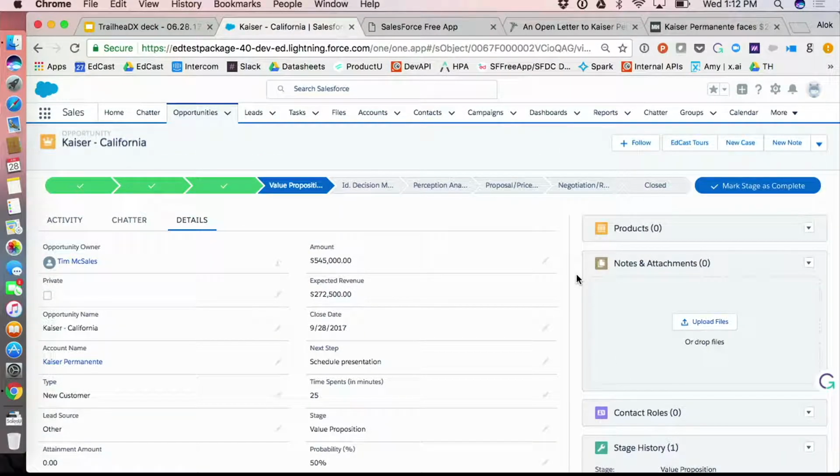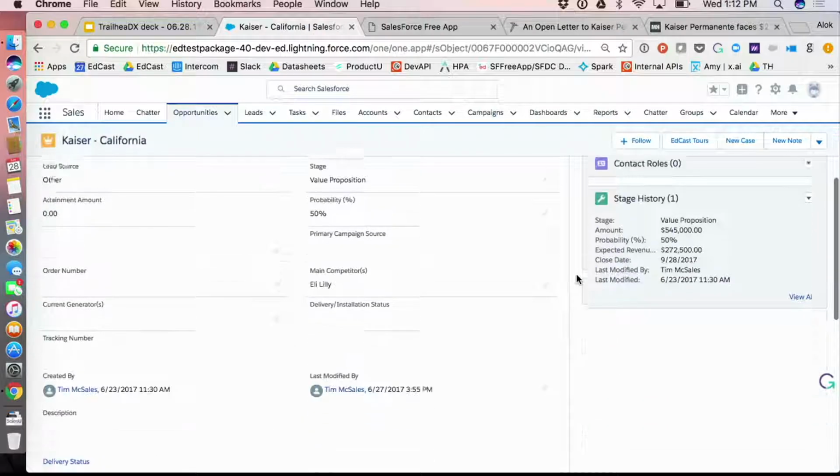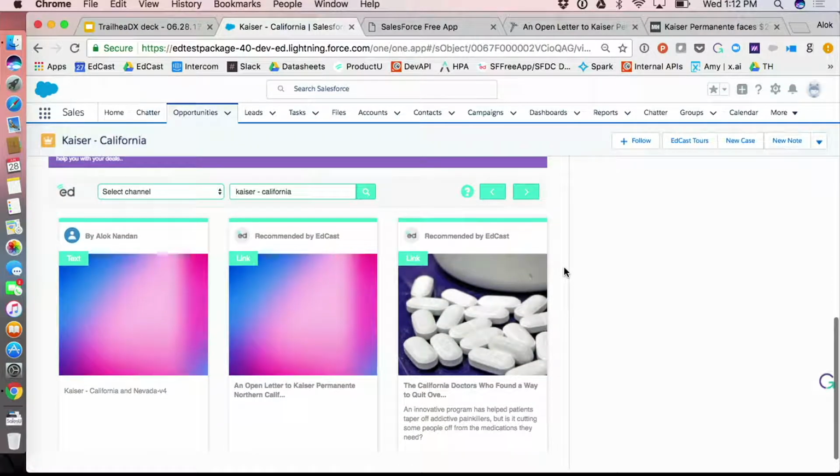Alok, can you just scroll up so you can see all I've done is, at the sales level, I have logged into the opportunity. I scroll down, and then magically, there are insights relevant to that opportunity, both from internal and external sources.